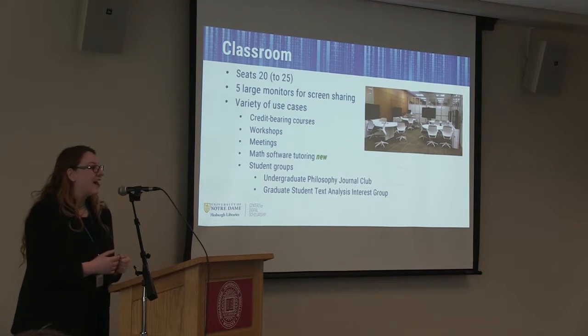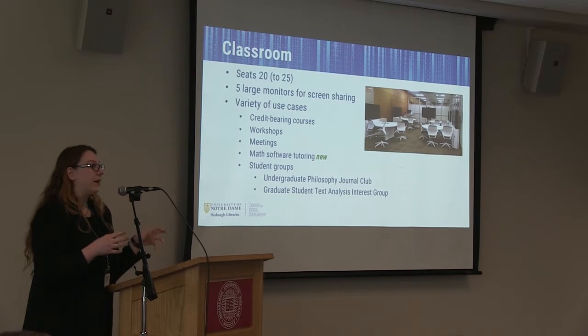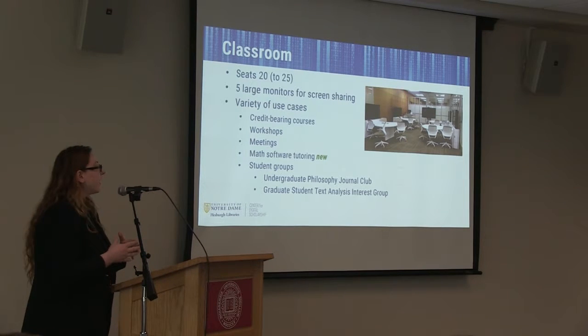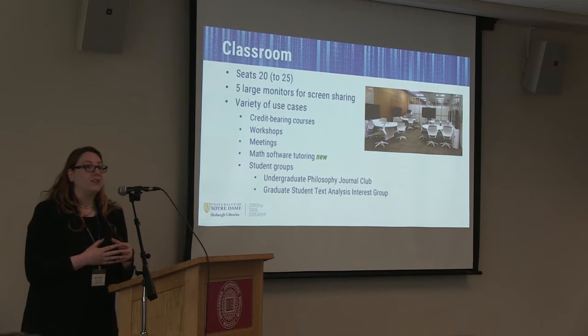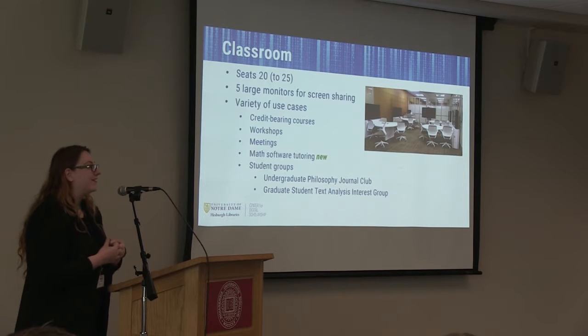We have two reservable spaces in the center. The first is a high-tech classroom that seats 20 to 25 people. There are 5 large monitors for screen sharing, and we've seen a whole bunch of different use cases. We have quite a few credit-bearing classes taught in there, and in fact, the extensive reading in Japanese class uses it every semester, and she reserves it with me as early as possible, and she just really loves using it because the pods make it so easy for her students to collaborate.